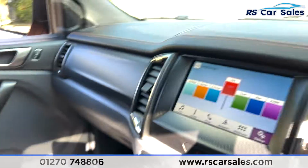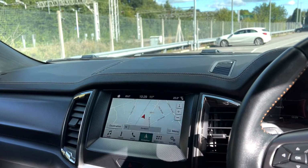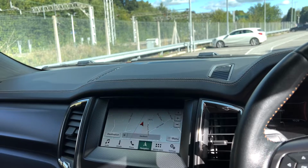Now this vehicle is available to take away today with free consultation and next day delivery. It's HPI clear, comes with a fresh service, new MOT and we do offer competitive finance.